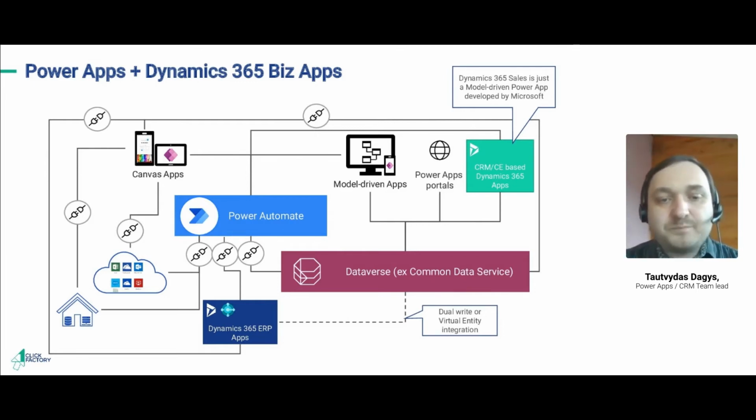Now, when it comes to ERP applications, of course, Microsoft making a lot of efforts to integrate them and to make it much more seamless. We have connectors to connect Canvas apps and Power Automate to them, and we have special mechanisms to connect them to Dataverse on the backend level. So it's a dual write or virtual entities or data sync for Business Central. So we can connect those systems together so that the process which is started in CRM, it just passes over to an ERP, gets back with an invoices, and then etc. And so that's one of the techniques how those platforms integrate together.